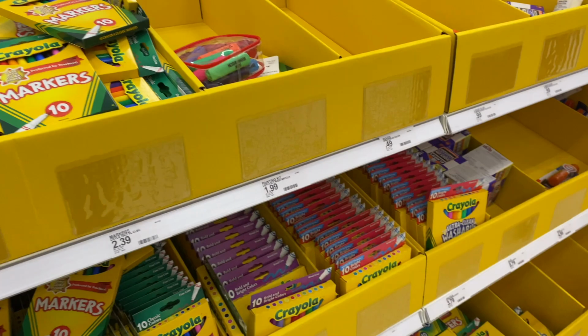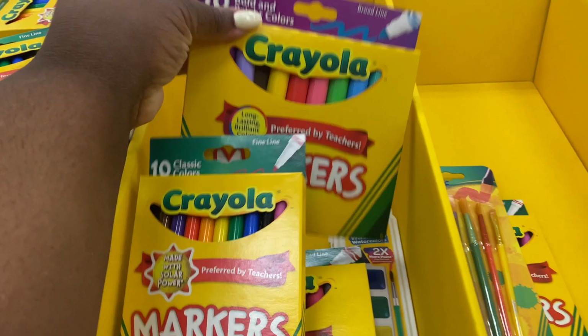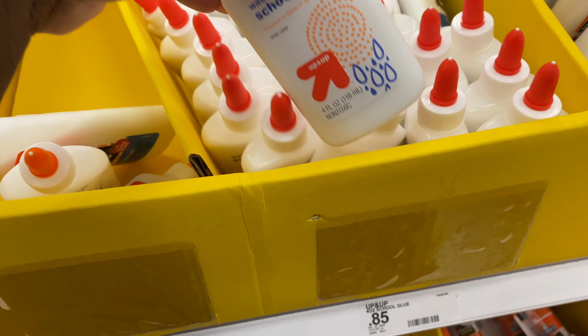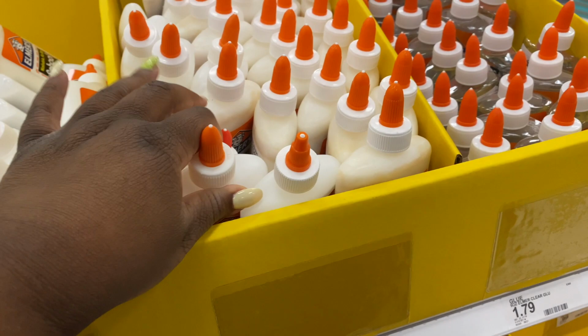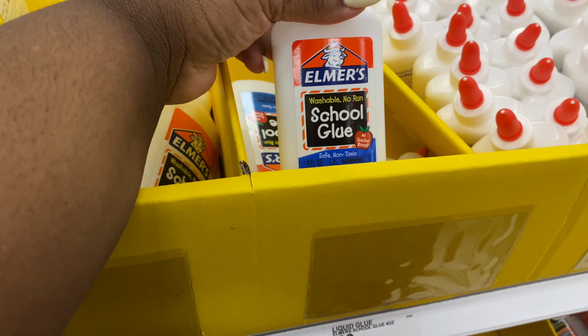Let's see what else they have over here. They have some paint brushes, which I don't even know if these are supposed to be over here or not, but they got those. They got the little fat markers as well. These right here are $1.99. They got glue. Well no, this is the Target brand. Target brand glue is 85 cents. They have the Elmer's glue for $1.49, which is a 7.6 ounce. And then they have this clear glue for $1.79. Then they have the smaller Elmer's glue for 99 cents.